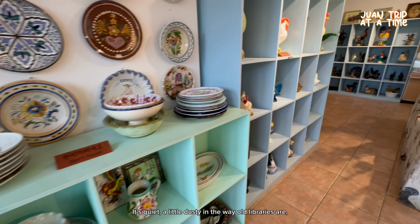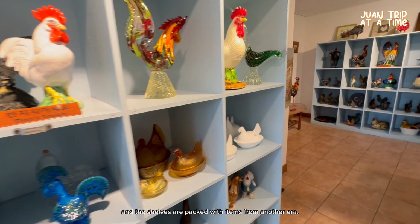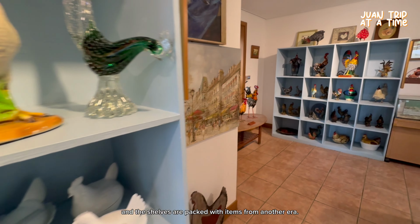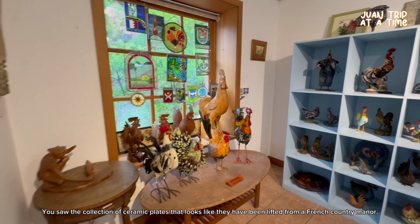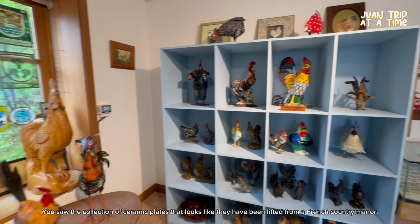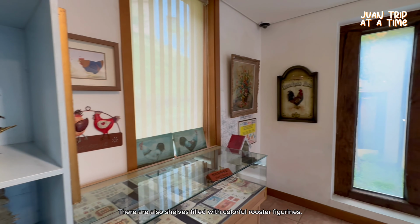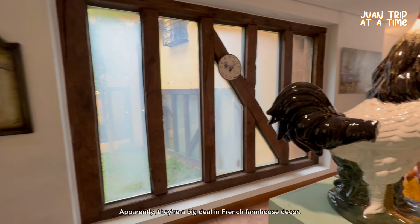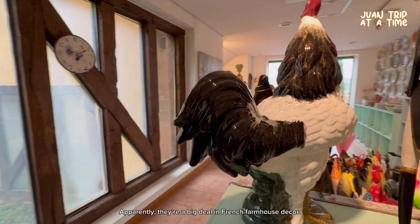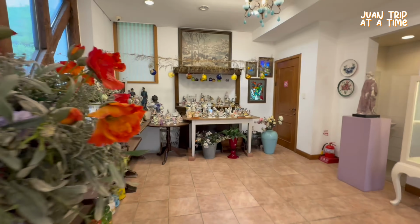It's quiet, a little dusty in the way old libraries are, and the shelves are packed with items from another era. You see a collection of ceramic plates that look like they have been lifted from a French country manor. There are also shelves filled with colorful rooster figurines. Apparently, they're a big deal in French farmhouse decor, and here they're everywhere.